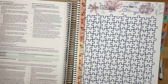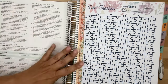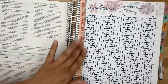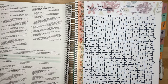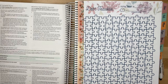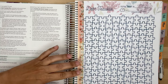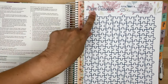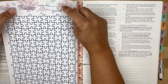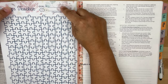For those who don't have the book, she is sold out, but that doesn't mean you cannot use her forms because she has free resources. She wants everyone to be good with their finances, so she created this to better herself and anyone who is trying. I printed out this puzzle sheet. One side says debt tracker, the other side savings tracker. The goal here is the emergency goal, and what is the amount for the emergency goal?